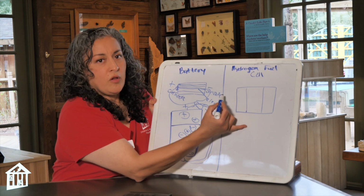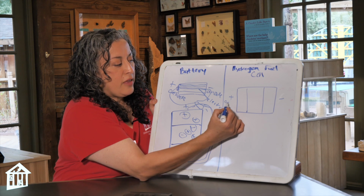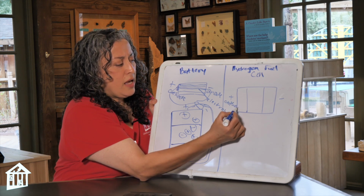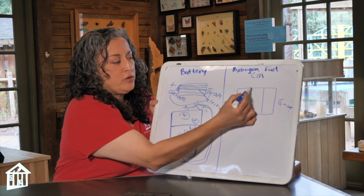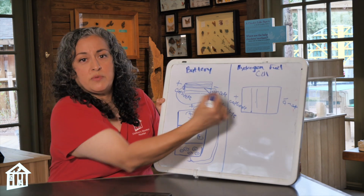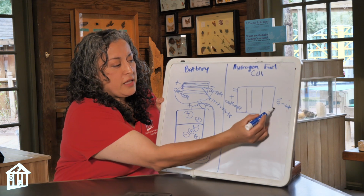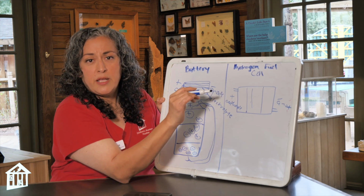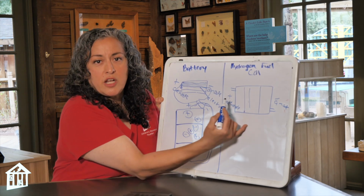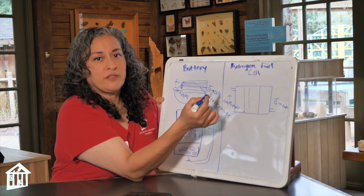A hydrogen fuel cell also has a positive and a negative. So it has a cathode and an anode. And it also has an electrolyte here in the middle that keeps them separate. The reason the hydrogen fuel cell never runs out is because hydrogen can continuously be fed into it, and it's the process of hydrogen and oxygen coming together to make water that actually creates the electricity.